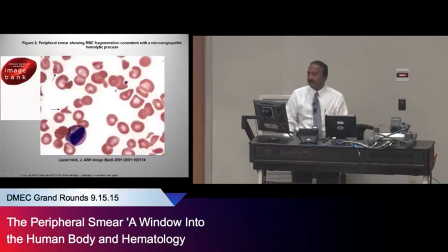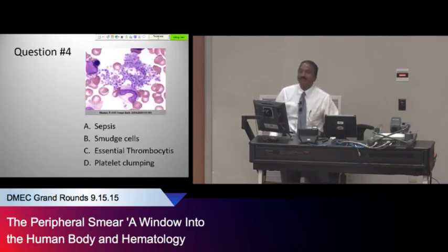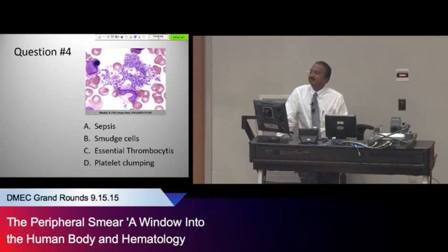So this is another snapshot of what we saw earlier, just to show you schistocytes. Beautiful picture of schistocytes. RBC fragmentation, and this particular person had a prosthetic heart valve. Brings us to, what is this? Go ahead and poll and we'll take a look at it in 10 seconds.